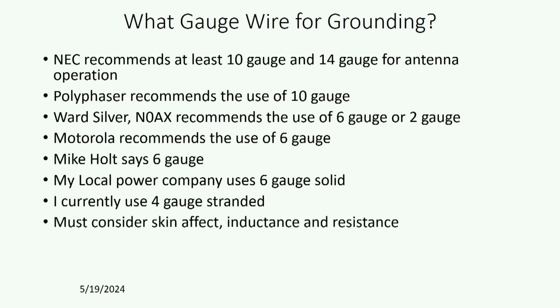And I've been using stranded, but I bounce back and forth between solid and stranded. Stranded tends to have more surface area, so it's a little bit better resistance. But then you got corrosion and other things getting in the way. And you need to consider skin effect and inductance. So like they sell the strip copper, that's by far the best thing to use because you got tons of surface area.